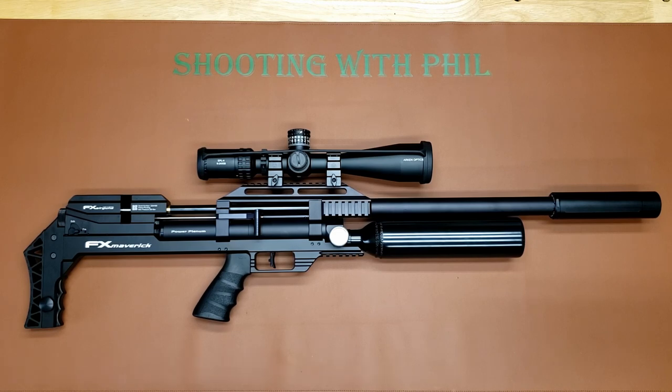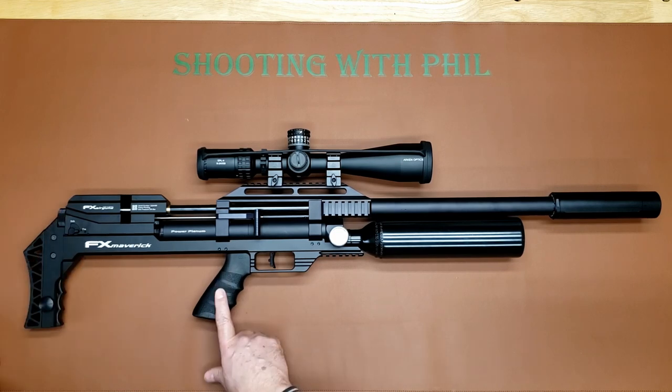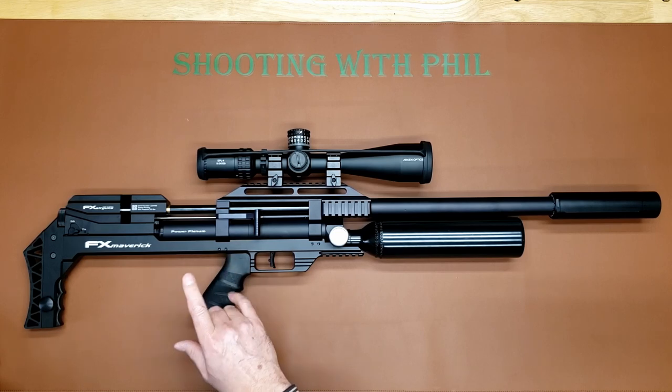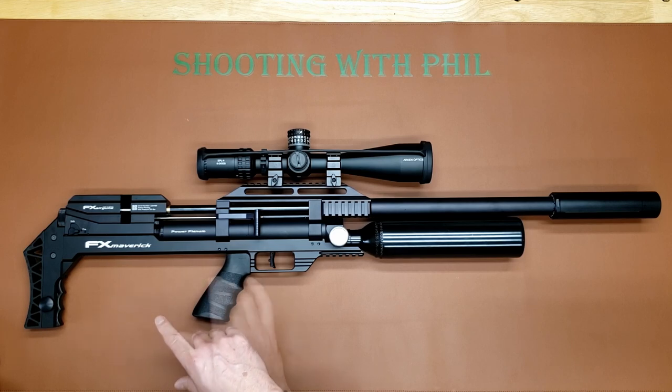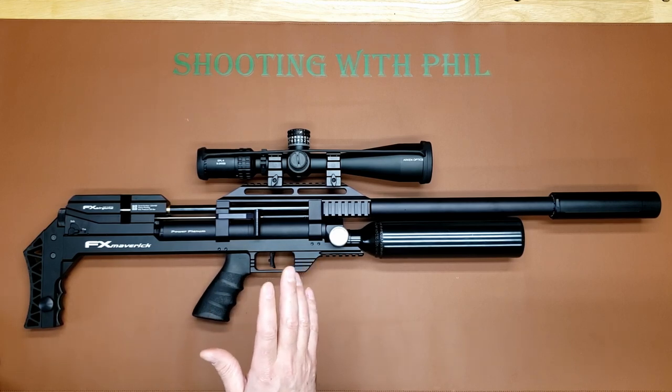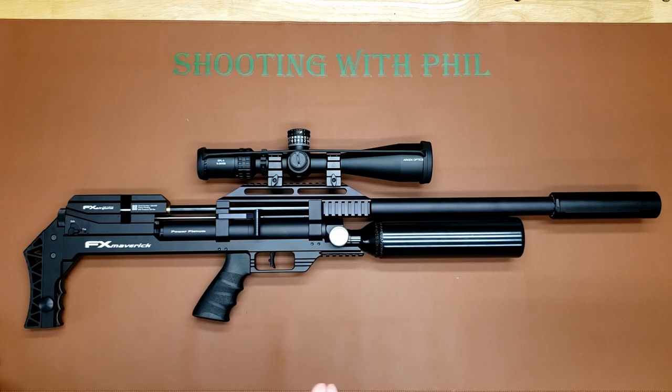Because the plenum is so much larger on this rifle, the majority of your velocity changes are going to be done with the regulator, not the hammer spring adjustment, not the power wheel. With the Maverick, about 80% of the velocity will be determined by your regulator pressure, not the hammer spring. So with this gun, it's about 80% regulator and about 20% hammer spring to fine tune it. With the Avenger, I always kept the regulator around 2,500 PSI or about 170 bar, in the 10, 12, 15 foot pound range where it would run pretty nicely. And you could tune that in just using the hammer spring.